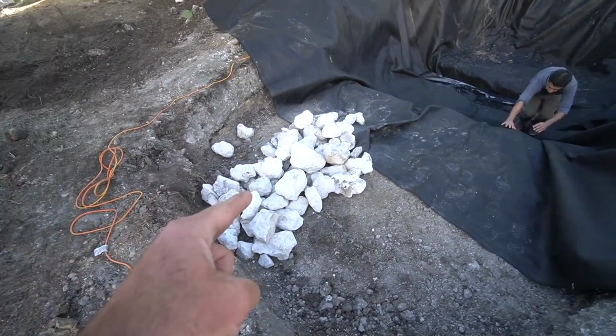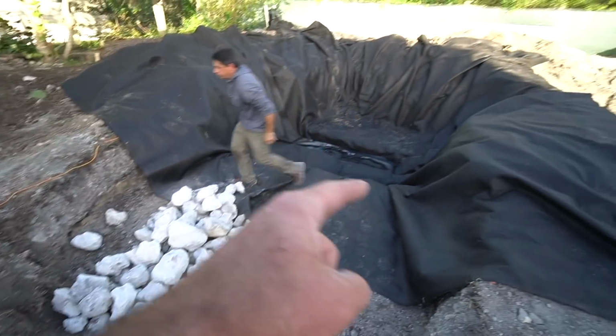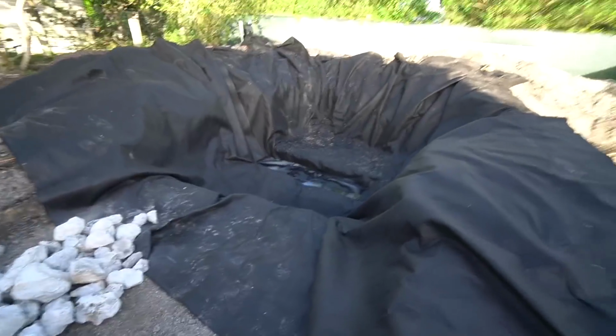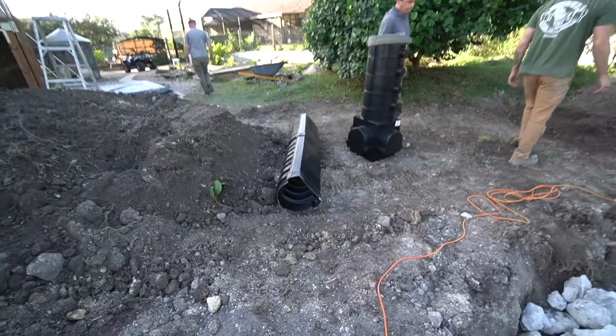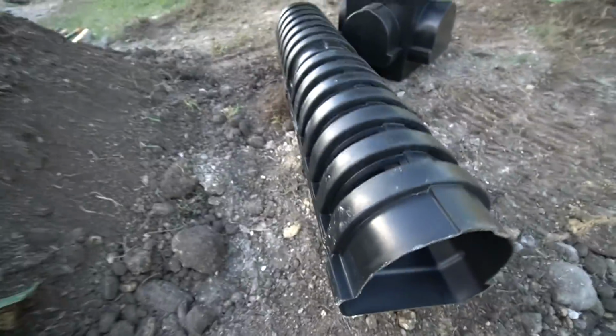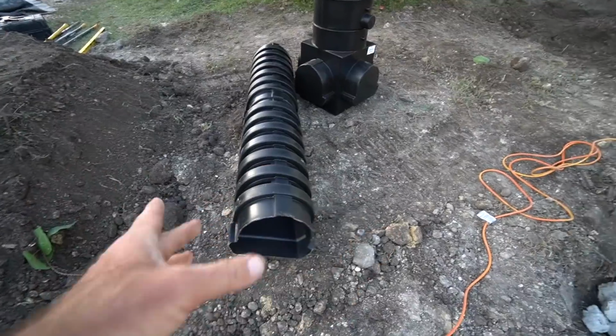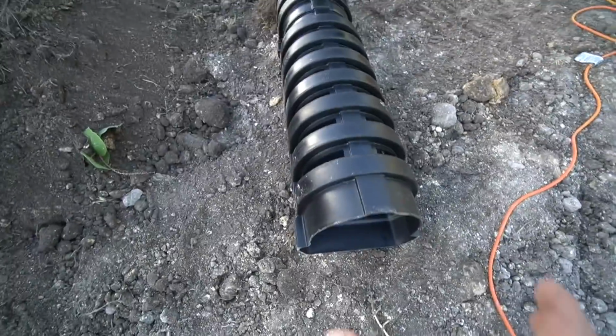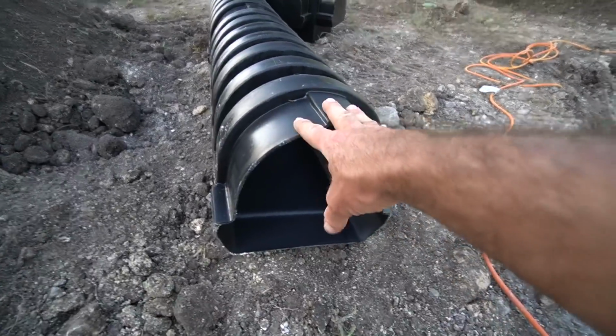We're getting a bunch of small cobblestones to go around the snorkel and centipede, which is going to be located here. That unit, the snorkel centipede, this piece right here, is only about a foot wide. So that trench that we dug is about 2.5 feet. So we're gonna have 18 inches of that rubble to go on either side of it. So the centipede modular piece, we could snap multiples together to increase the filtration.